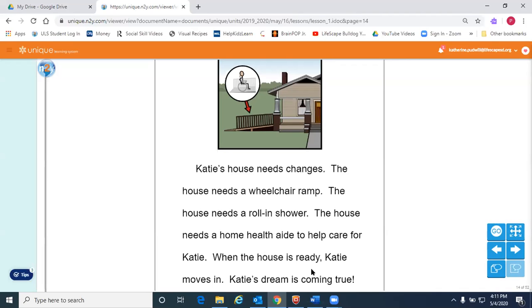When the house is ready, Katie moves in. Katie's dream is coming true. So it looks like they need to do some things, some construction to get the house ready for Katie. They need to build a ramp so she can get inside with her wheelchair. And she needs a roll-in shower so she can use the shower at her home. What else does she need? A home health aide or helper, a direct support staff to help her in her home.